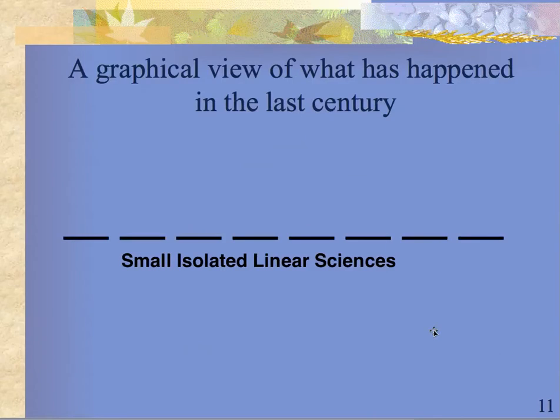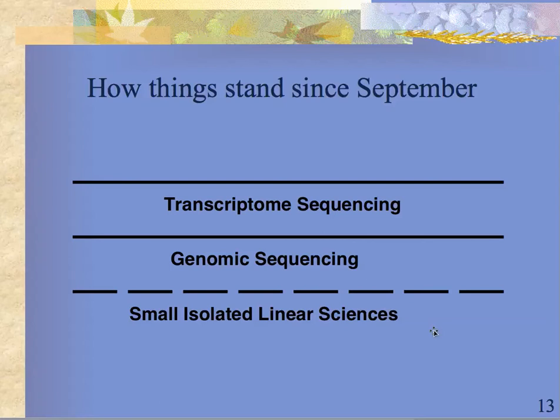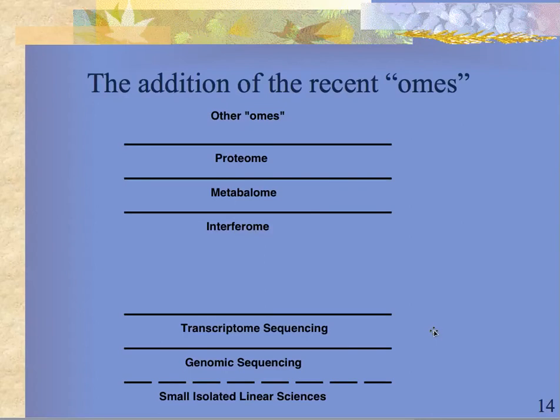So, this is a rather primitive graphical view of what happened in the last century. There were these small, isolated linear sciences: chromatography, spectroscopy, structure determination. And then when the human genome was finished, although the others also qualify, we have a new level that spans all of these small, isolated linear sciences and gives us complete information about the information that's stored in the genome. The transcriptome is yet another level of activity, because it presents that portion of the genome that actually is transcribed, and therefore the information is used by producing the RNA. And then, of course, the others, the interferome, the metabolome, the proteome, could be viewed as being higher-level observations about what's happening within the cell.